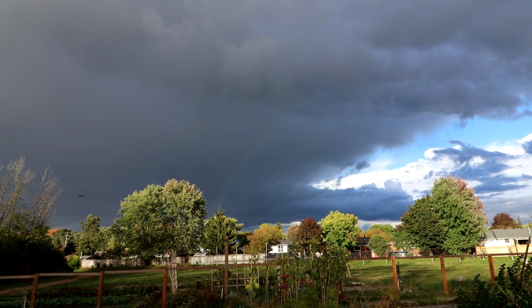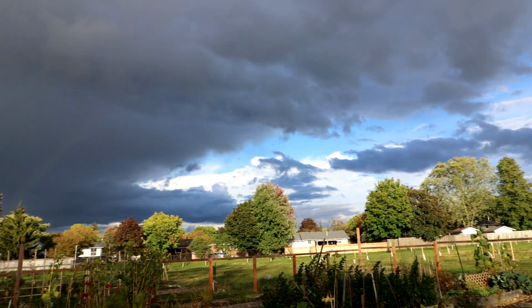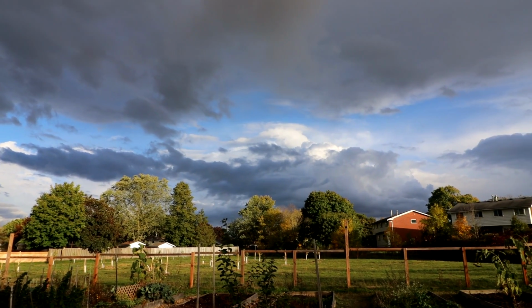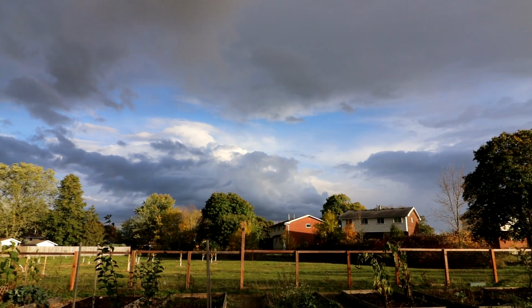Wow, a really faint one, but it's there. Yeah, that's a beautiful sky tonight. So beautiful.